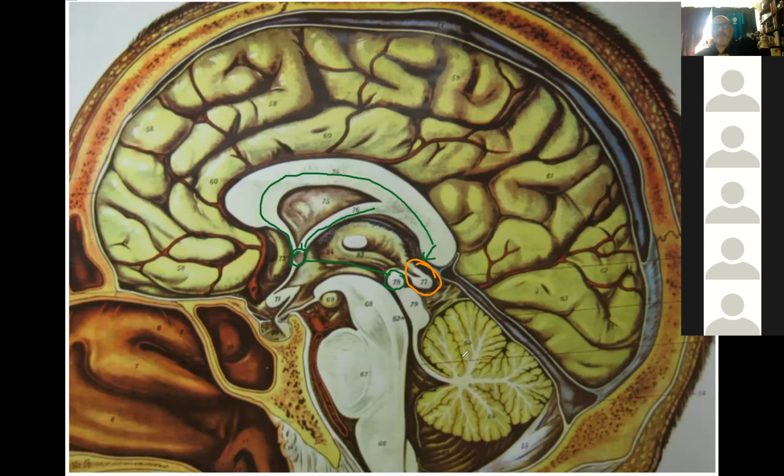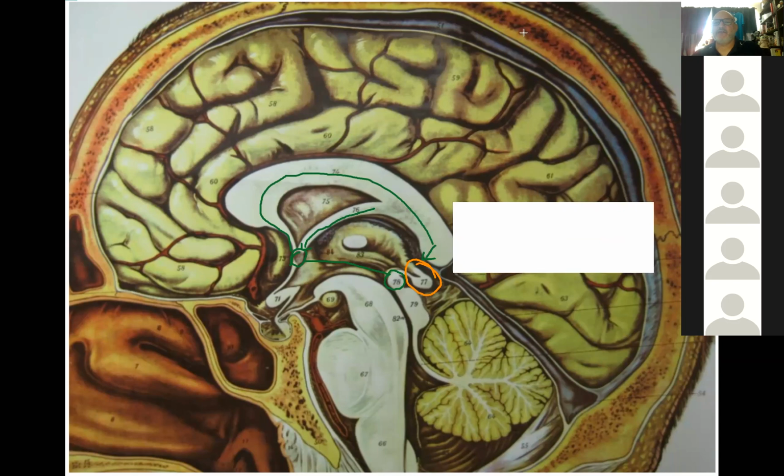What does the pineal body or the pineal gland do? Anyone know? What does the pineal gland do? It's a gland, so it probably makes something. Is that where melatonin comes from? Excellent. Melatonin. Right, melatonin. Oops, helps if I spell it right.